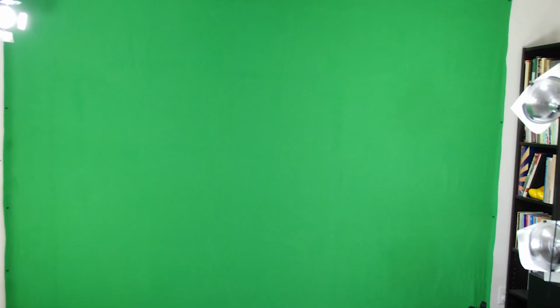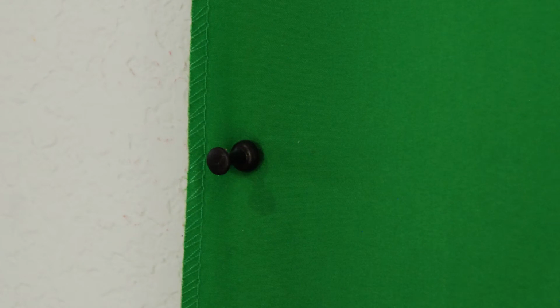I am using a green screen. The green screen is really nothing more than a sheet of green fabric. Nothing special about it. It's something that you get for about $20, I believe. I used thumbtacks to stretch it on the wall. The wall is pretty soft, and it's not until I take it off that we're going to see the tiny little holes.